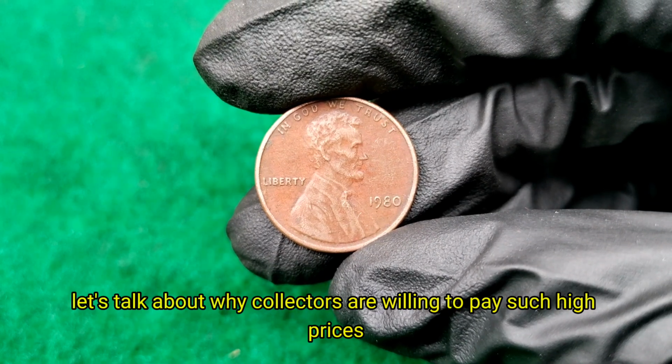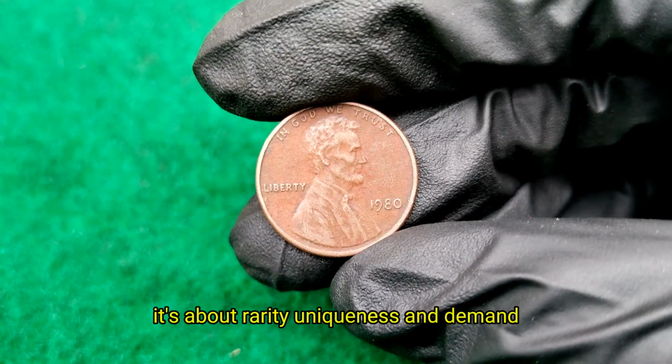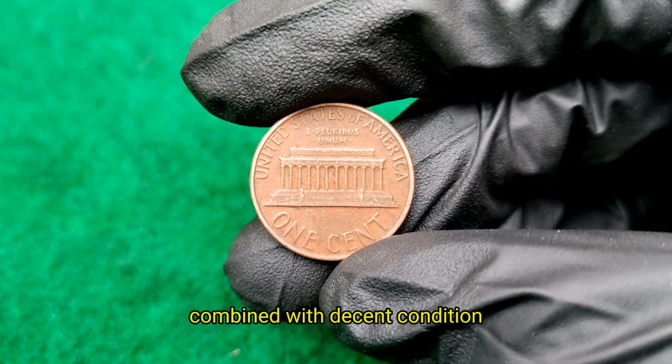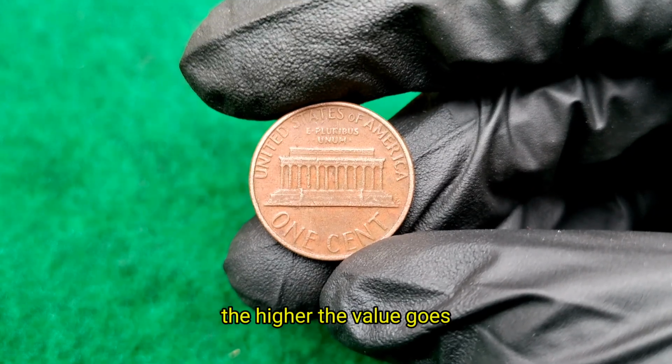Now let's talk about why collectors are willing to pay such high prices. Coin collecting is not just about age, it's about rarity, uniqueness, and demand. When a coin has a rare error combined with decent condition, it becomes highly desirable. The fewer examples that exist, the higher the value goes.